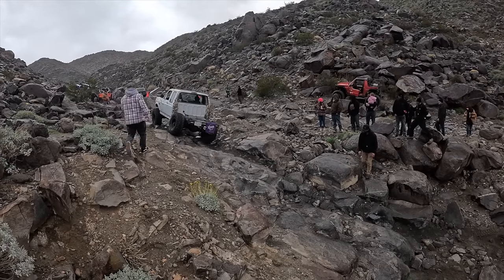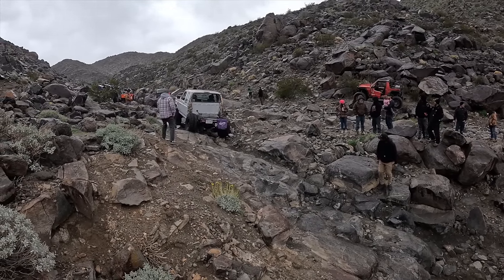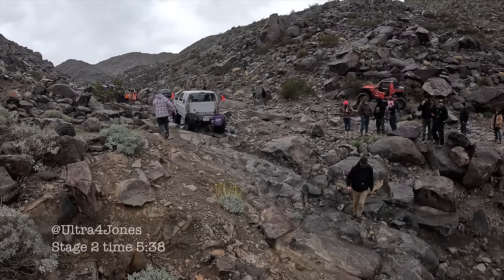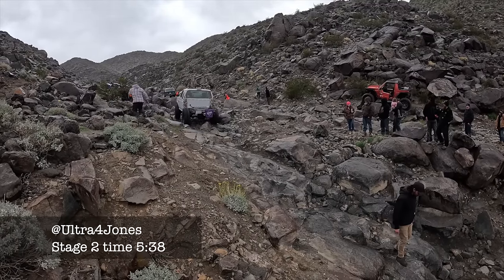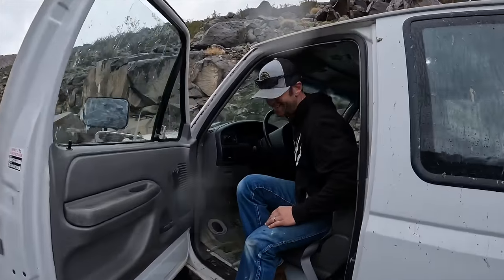Have to behave. Yeah, hey, that open diff worked right there for a second, and it got him through. This tire spun backwards once. Oh, the passenger? That was pretty good. What was that? I liked it. You did it.